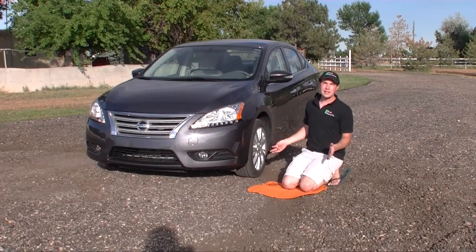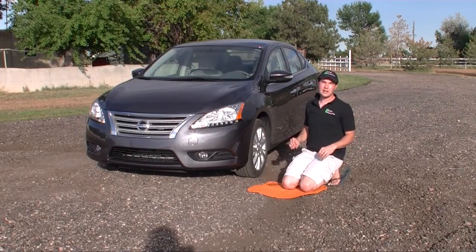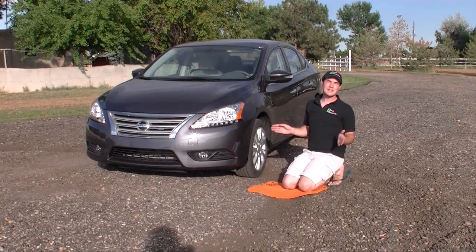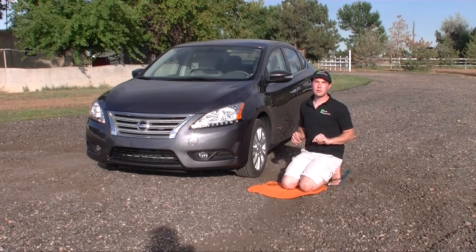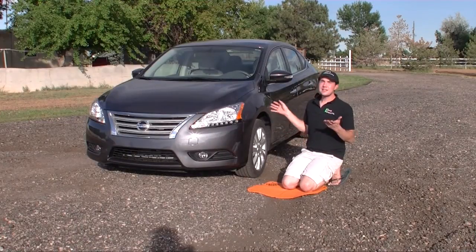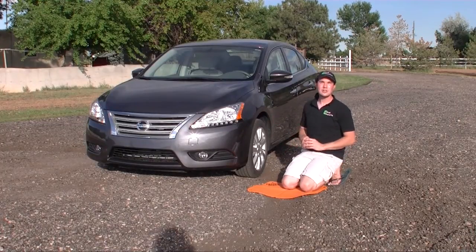It's a 1.8 liter four-cylinder, so you're not expecting breakneck speed here, but actually it's probably quicker than we give it credit for. It has the largest interior room of any of these compact four-door sedans, and that's what you really need to know: rear passenger legroom is class leading. It's also got a pretty carnivorous trunk, and the styling for '13 is closer to its big brother, the Altima, and therefore I think it looks much better than its previous generation.